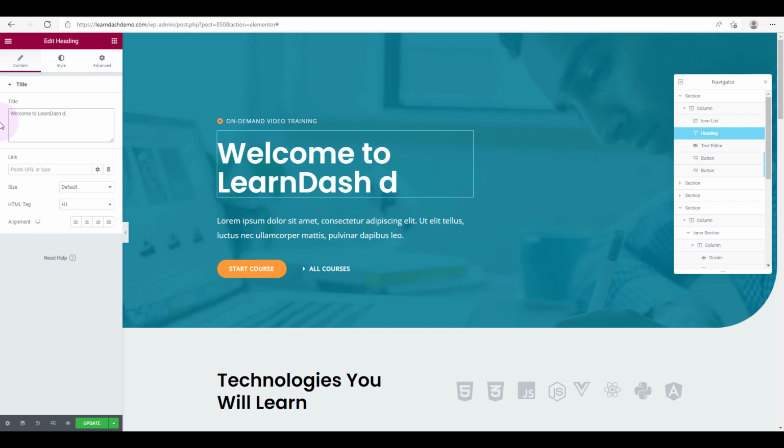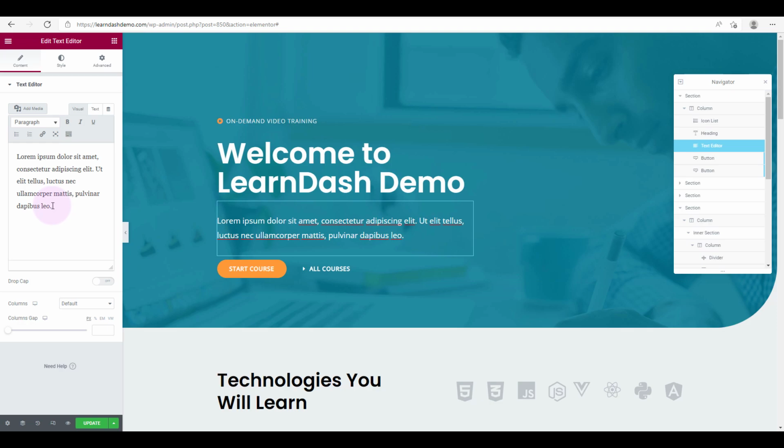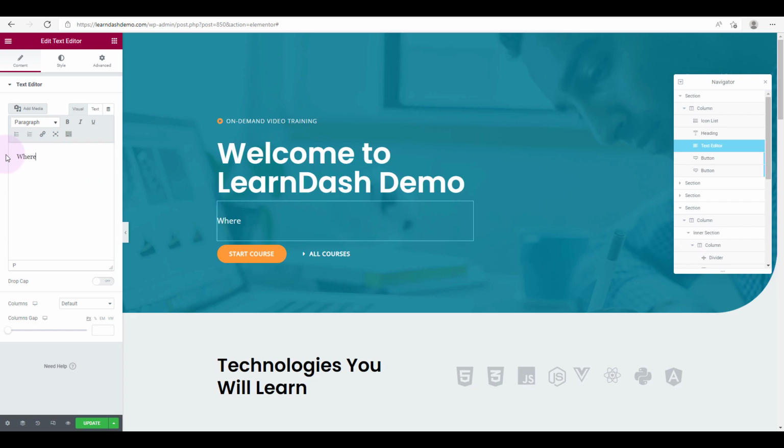And we have some Latin filler text underneath here, which we don't want. So let's click on that. And here it is in the left-hand toolbar. So let's go ahead and change that to "where all your LearnDash dreams come true." Because who doesn't love LearnDash dreams? And when they come true, it's even better.